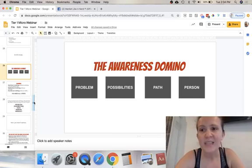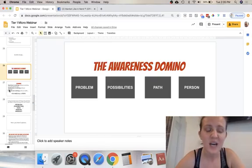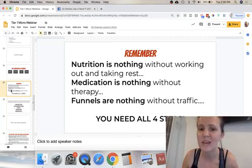And this is why, like I said, I recommend you just hire someone, because it is a lot of work to do this, and to do it the right way, because you have to do all of these steps. You need all 4 steps of this awareness domino to get your prospects primed and ready to buy. You can't do just a piece of it. You can't just guess where your prospects are at and then throw ads out based on that assumption.